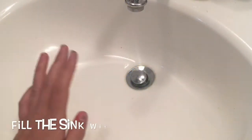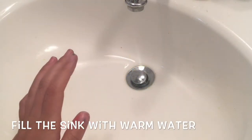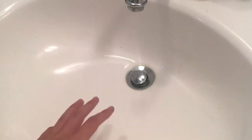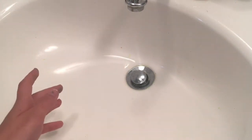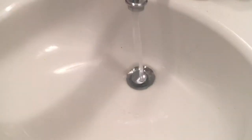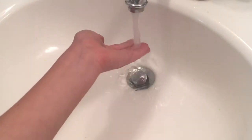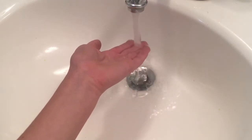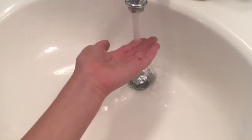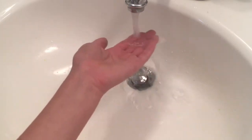So I am going to be doing the bath in the sink. You can also use a bathtub or a tub or a container, but I think the sink is best. So you just want to turn on the hot water until it gets a tiny bit warm. Just make sure it's not really, really hot or cold.